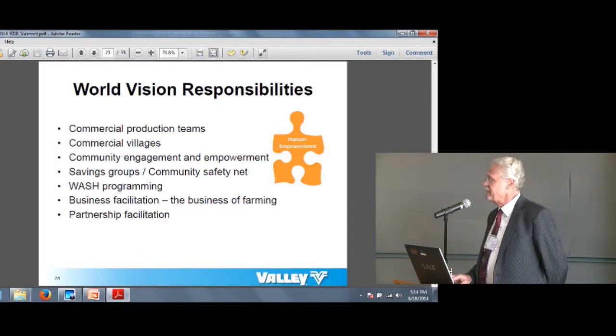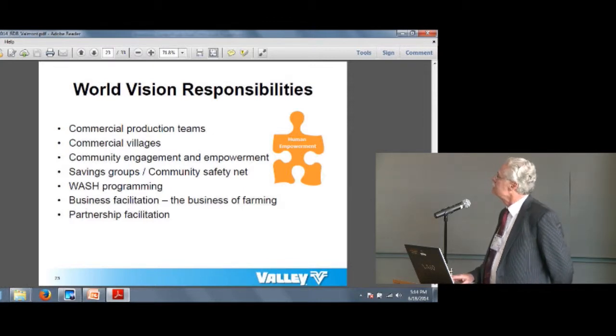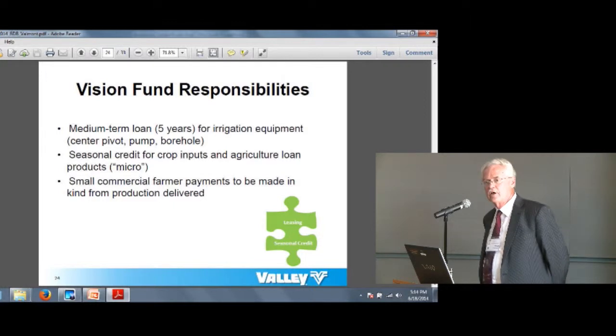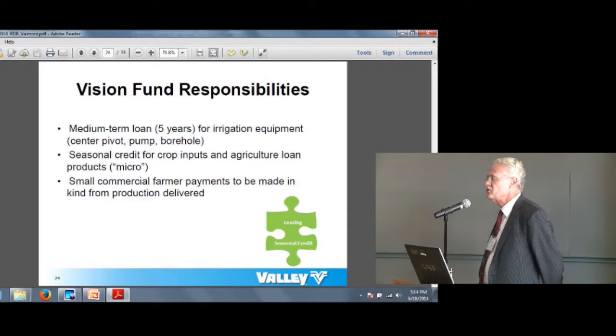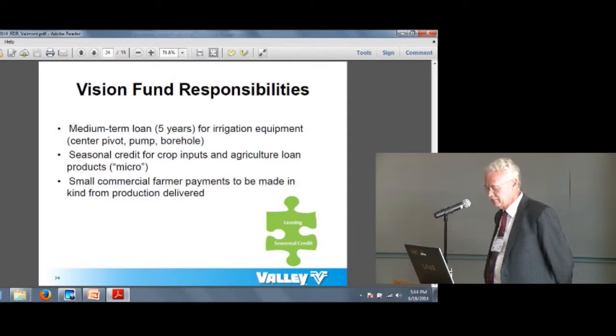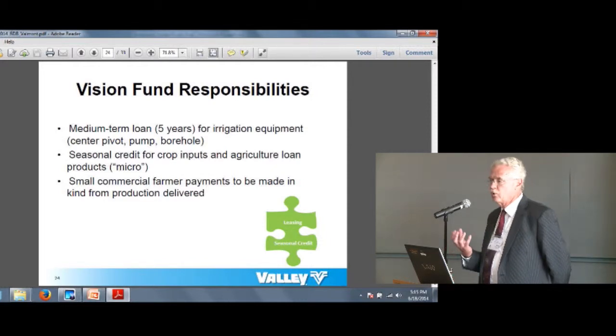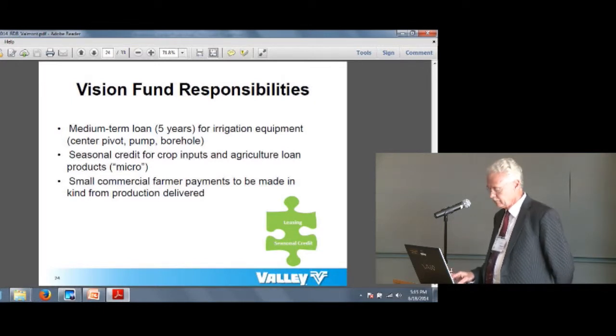And they also teach them how to save money so they have money left over for the next crop to buy the inputs. Now, Vision Fund is a branch of World Vision, and that's a microfinancing arm, but they've agreed to finance the center pivots and use the center pivots as collateral. And we structured this for the co-op or the village organization to pay back the pivot in 5 years.